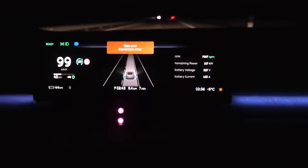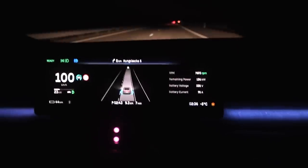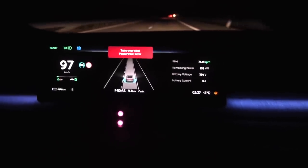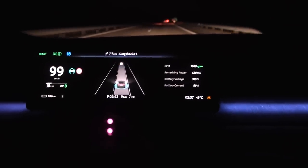No wait, take over, power train. Shit, what the heck is wrong with this car? Take over now, power train. Look at this, look at this. Huh? What the heck, man?